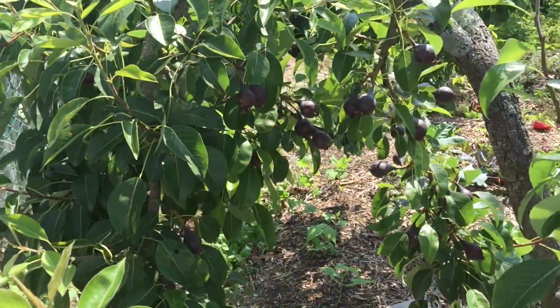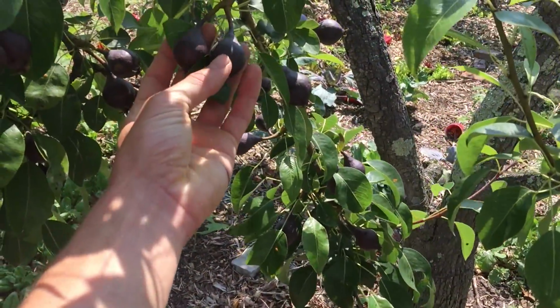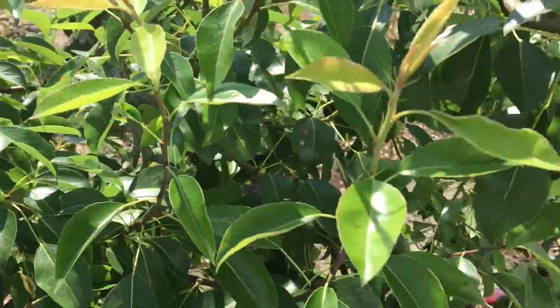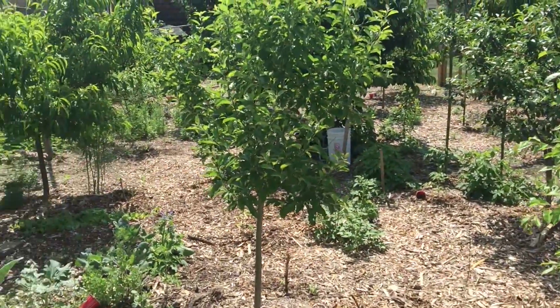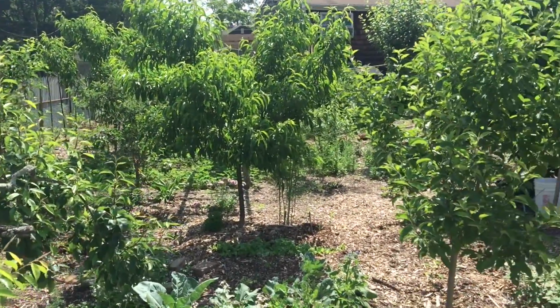And here's an older pear tree that was on the property that really was struggling. Me and my brother have worked on it the last few years, getting it pruned, bringing it back, and it's really doing well this year. Looks like it'll give us a decent harvest. This is what it looks like from the back. So it's really coming along. Some things are doing great.